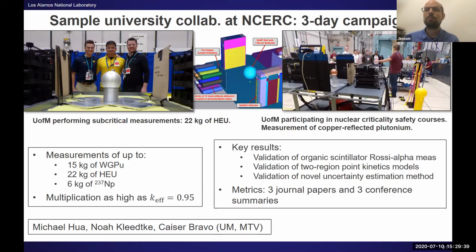In addition, we've done, as I said, many different experiments with the universities. One example is shown here that involves 3 students that we collaborate closely with from University of Michigan that are all MTV students. So Michael, as well as Noah Kleeke and Kaiser Bravo, who are both doing work with us this summer. So you can see pictures here of some of the measurements that they did with an organic scintillator system for Rossi alpha experiments.